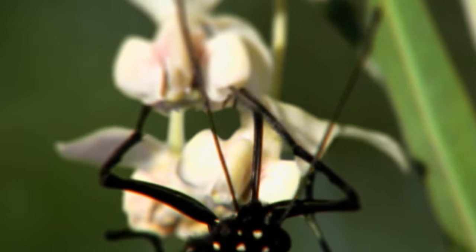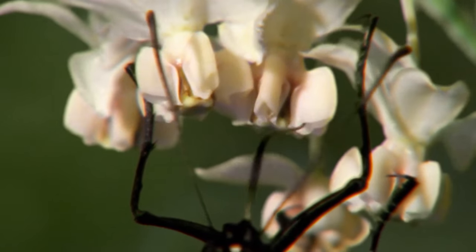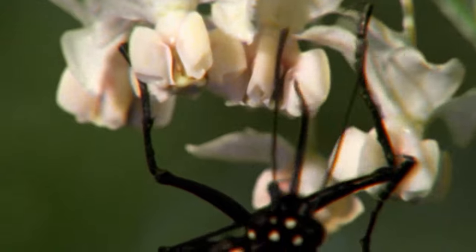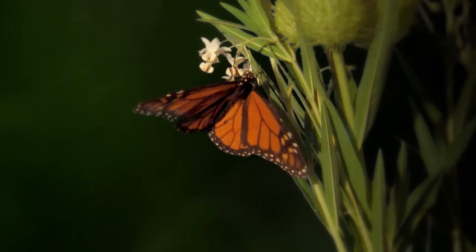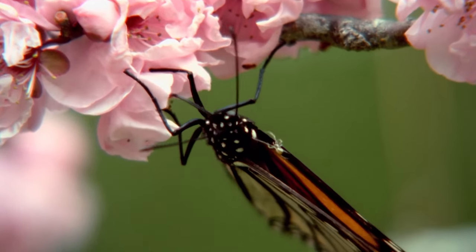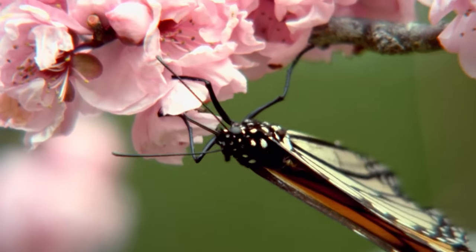Tiny coiled proboscis unravel to suck up the sweet nectar that they will feast on for the remainder of their lives. Most monarchs will only live as adults for a few weeks and die after laying eggs for the next generation. In 1 year, there will be 4 generations of these, the prettiest of butterflies.